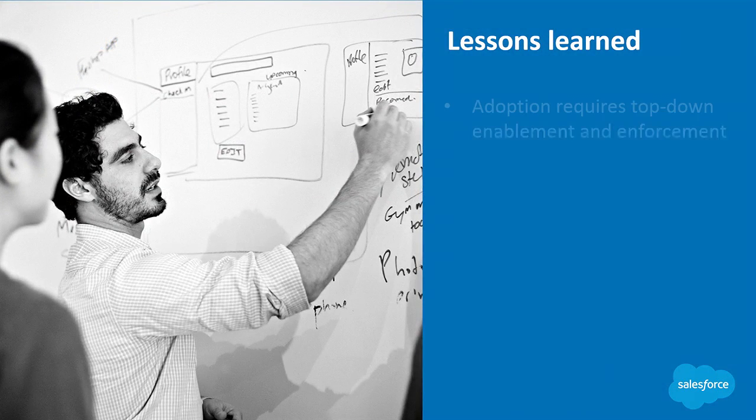So what have we learned? The biggest, most important thing we've learned is that adoption requires top-down enablement and enforcement. So you want to get your sales executives engaged. You want to get them talking to their managers, their AEs, about why they need to use DocuSign. And it really needs to be, to say a condition of employment sounds harsh, but it does need to be the standard.